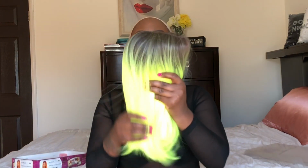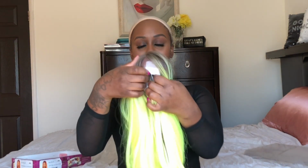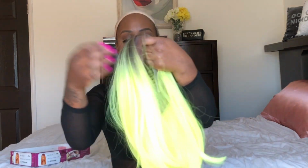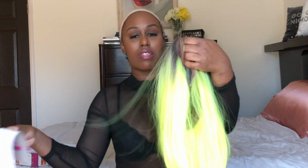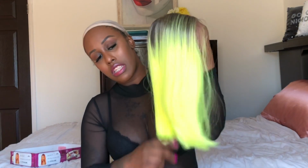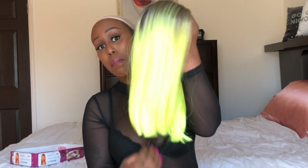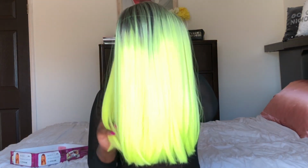It comes with instructions. It is flat iron safe up to 360 degrees. So we probably will have to flat iron her, but this is her. Isn't she pretty? It's like a highlight. It's 2019, so we try new colors, sis. It's all about colors now. And like I said, I've had this since May, just sitting in the closet. Oh my God, that's almost a year now. I just never put it on.